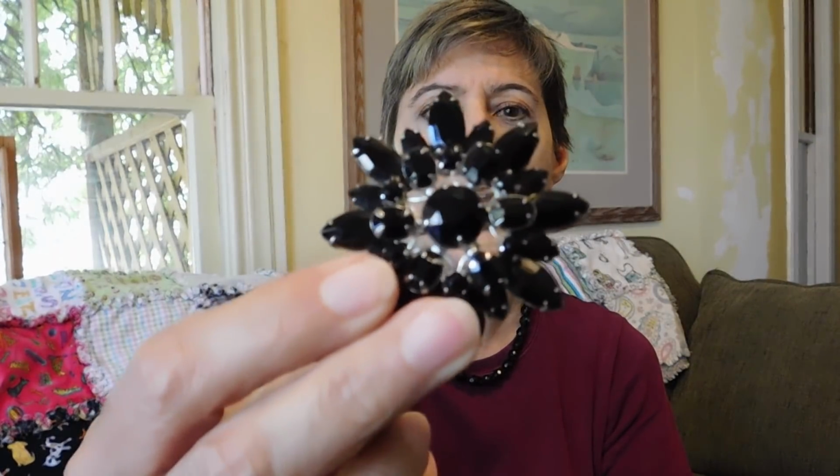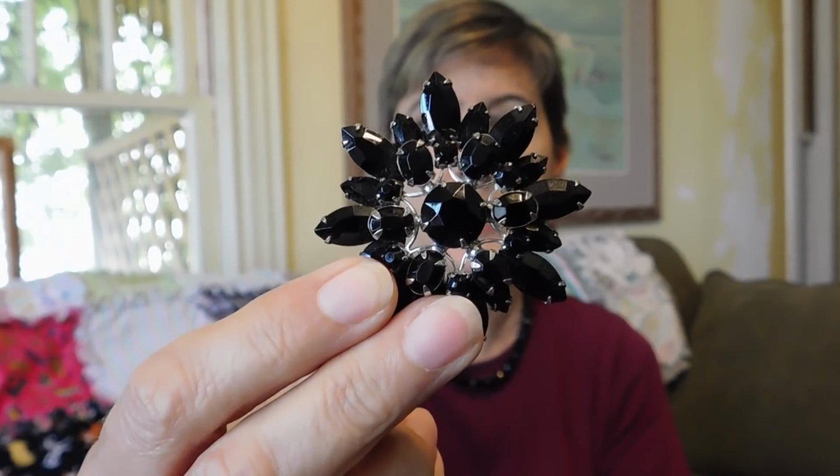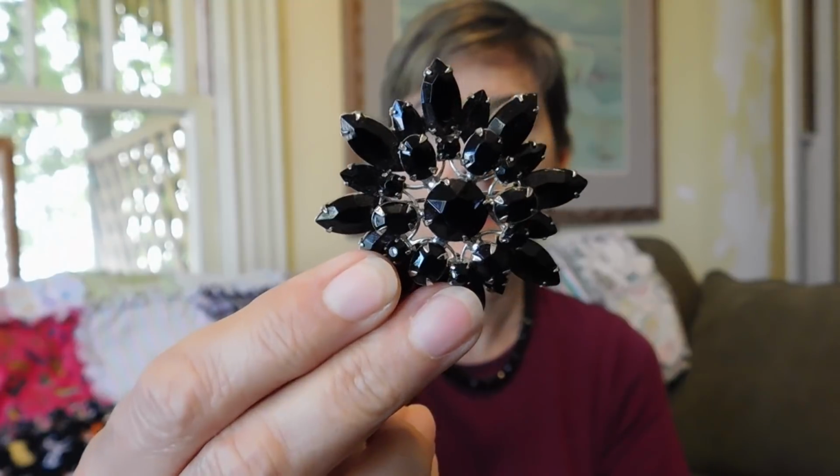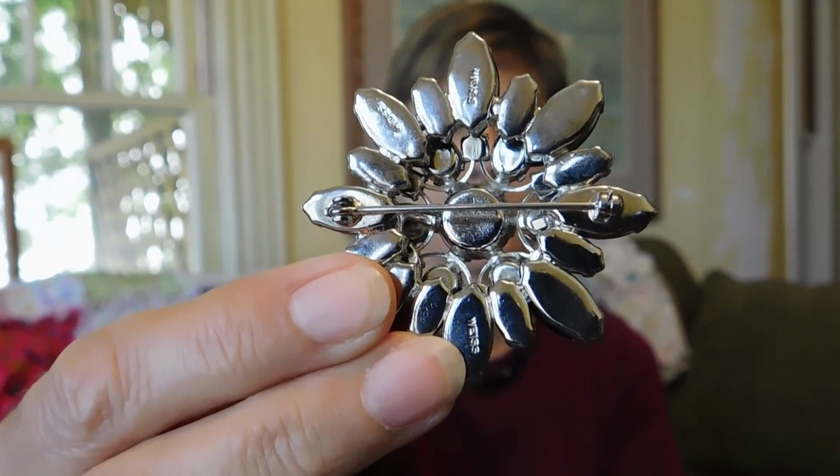And then this black rhinestone is a Weiss, and this is an older piece. This is pre-1955. The mark does not have a copyright mark. I don't know if you can see that, but I'll try to show it to you anyway. But Weiss is another seller that does well for me.